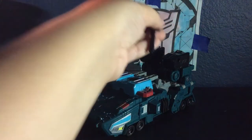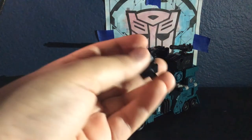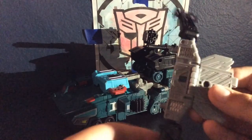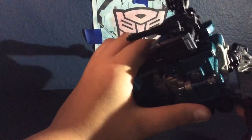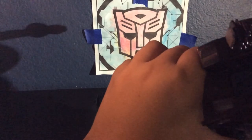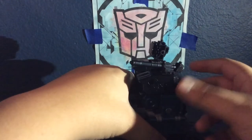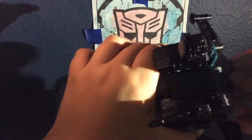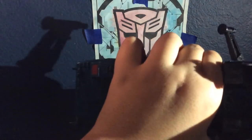Gonna grab the gun. I'm gonna plug it in onto that one, just so it's got a little bit of defense. The radar dish, and you're gonna plug it into the other hand, just like so. And this piece, whoa, I just hit the camera. So this piece is just gonna go onto the back here, with its ports. There we go. That is a problem that we'll get into when we go back to robot mode. Be careful. Here we go.